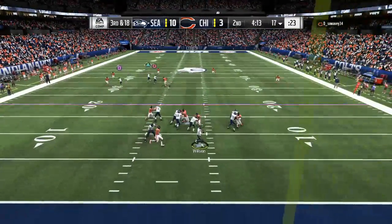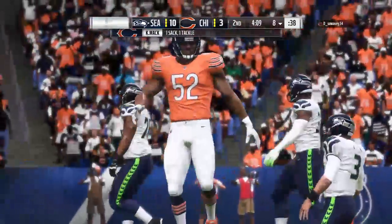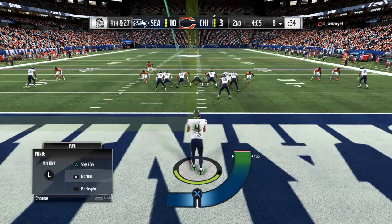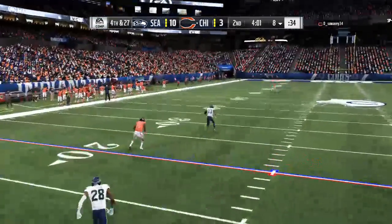3rd and long. It's Wilson. In trouble here, and down he goes. Back at the 8-yard line. Khalil Mack in there to get him for a loss of 9, and that'll lead to 4th down. So from their own end zone here, this kicks away.